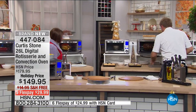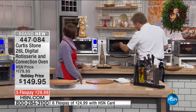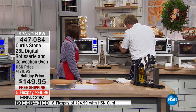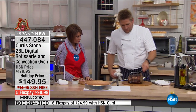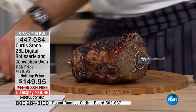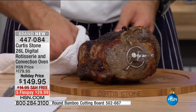I'm going to start with my short rib. So look, it comes with a little tool. When it's time to take this out, all you do is lift it up. It will roll around for you like that, and you bring it straight on out. Pop it on your carving board. Let it cool down until it's cool enough for you to handle. I'm going to go ahead and cheat though and just do it right now.